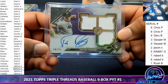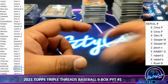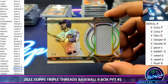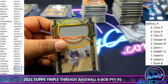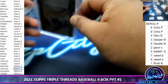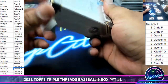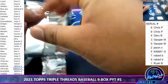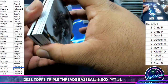All right, Trevor Rogers, no confusion here. Goes to the 8 spot, Marlins serial number spot, which is Hatcher. Congrats, Hatcher. Contreras, 309, Cubs relic. Like this many and one more box. Actually, I thought Bench was a Ranger.